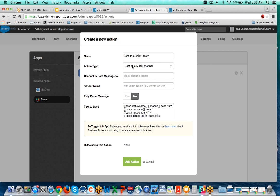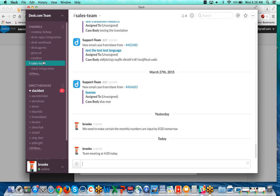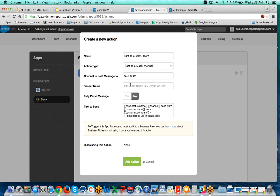The action type is post to Slack. I'm going to use the sales team channel from Slack. If you'll recall, we've got a sales team channel right here, posting to that channel. And then I'm going to say that this is coming from the support team.